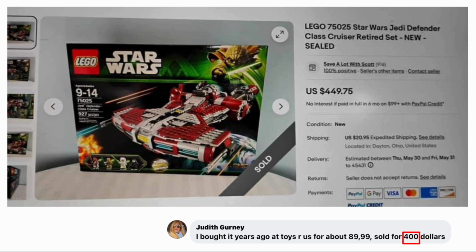Okay, Judith Gurney. I bought it years ago at Toys R Us for about $89.99. Sold for $400. Lego Star Wars Jedi Defender Class Cruiser Retired Set. Talk about your money appreciating. Where else can it appreciate this much legally? Anyway, it was $90 and she sold it for $400.